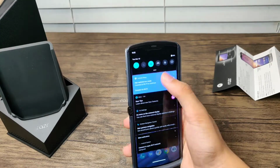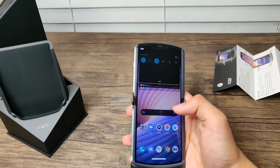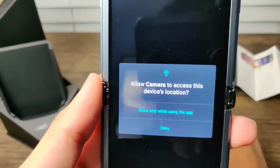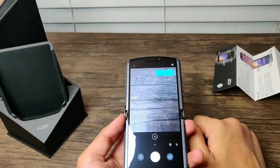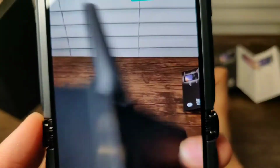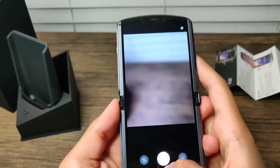And I don't really like Motorola's software. It's just not for me. I have a OnePlus phone, OnePlus 6T. I like that, and the screen is actually very nice. Let's get into here. And it has a decent camera. You're not buying this for the best camera, but the camera's decent. You'll get by.